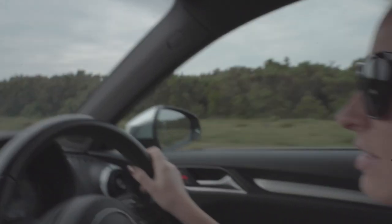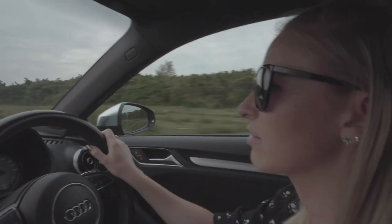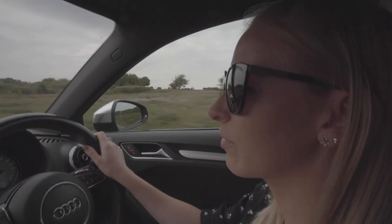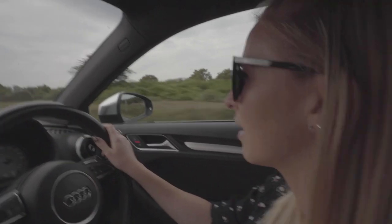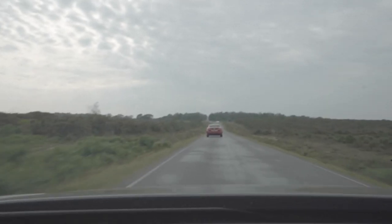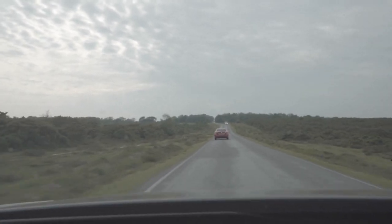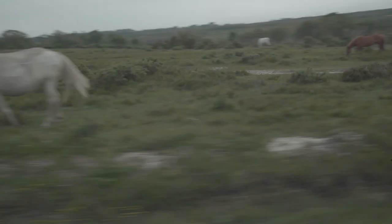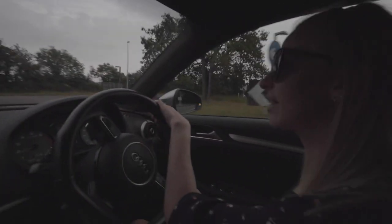So we've just entered the New Forest. Sat nav saying we're around 1 hour and 20 minutes from Burnbake, so it should be quite a nice drive up there. We've passed rush hour. It's a lovely evening too. Oh, that's so cute. I love the New Forest. We're nearly here, guys.